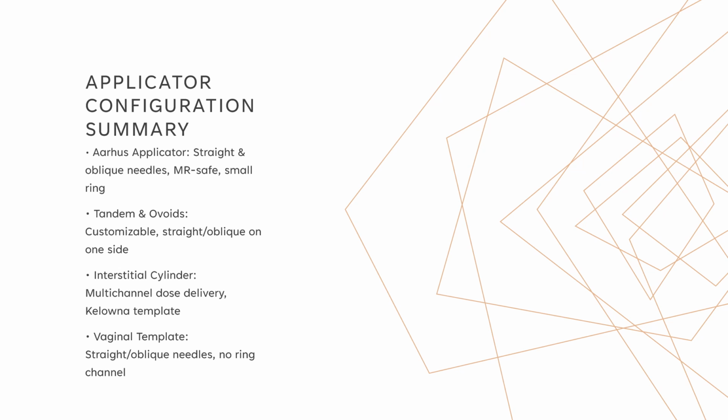The tandem and ovoid is customizable. You can mix and match ovoids, a simple ovoid with a needle ovoid. You can have straight and oblique needles on one side. It can help you cover medial lateral parametrial disease. It has a guide tube, so you have control and can see the depth of insertion of the needle. And it also has a needle channel. So if you have a stenosed os or internal os, then you can use that also.